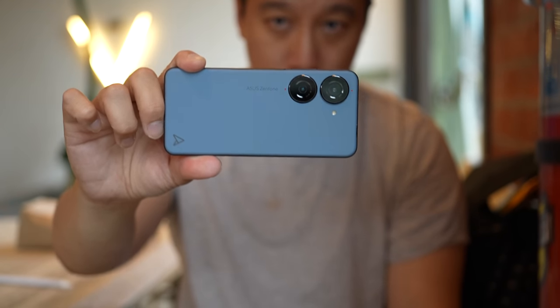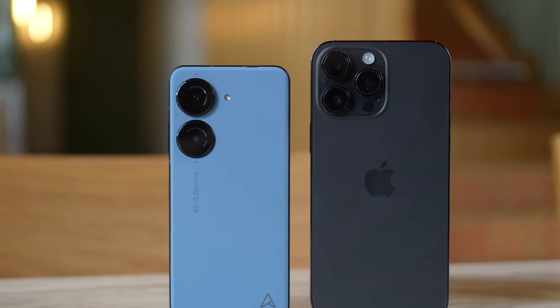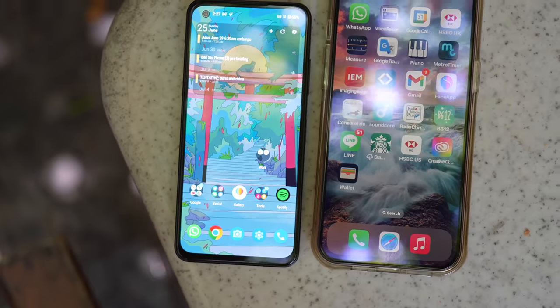This is the ASUS Zenfone 10. I've been using it for about 2.5 weeks now. And yeah, this is the best small phone in the world right now. But I guess that doesn't say a lot because almost nobody else is making small phones.